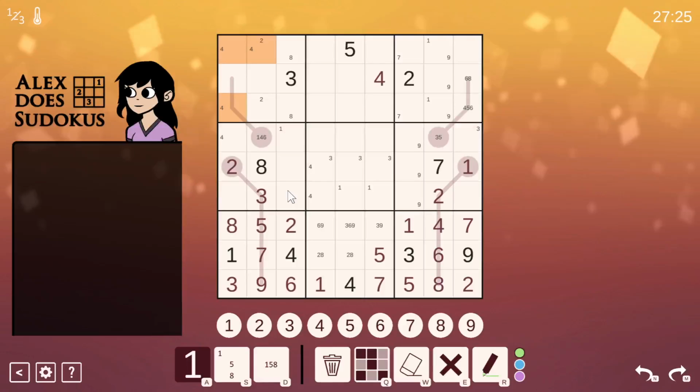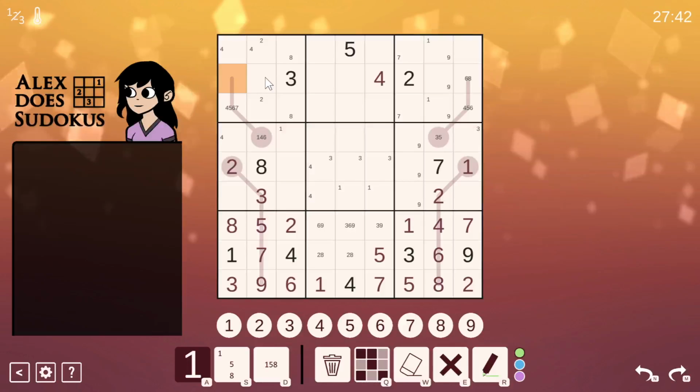I'm going to temporarily pencil mark them in. Let's see. If this is 1, that can't be 2 or 3. It can be a 4. Can be a 5. Can be a 6. Can be a 7. So work backwards. If it's a 7, there has to be a 9. If that's a 6, there also has to be a 9 because I've already got the 8 locked down.